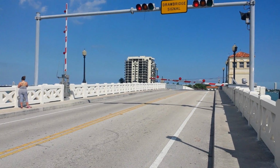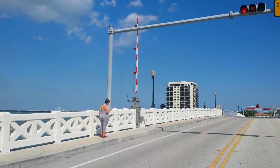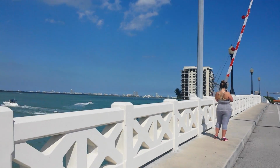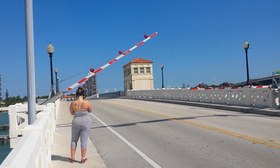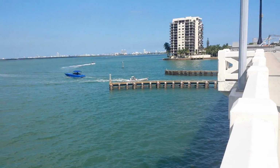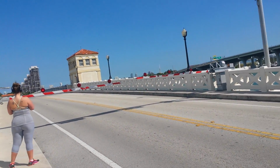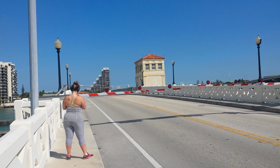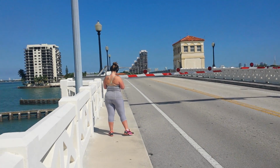Allow me to cross the bridge one second. We're gonna see the boat that's gonna pass through. Bridge tender's house, the terracotta roof tile, pretty fancy.